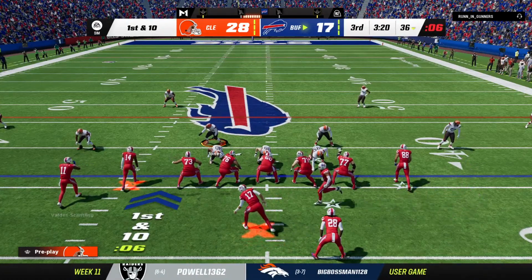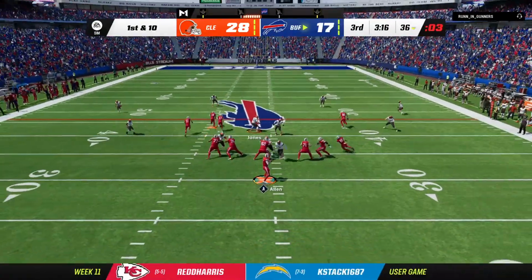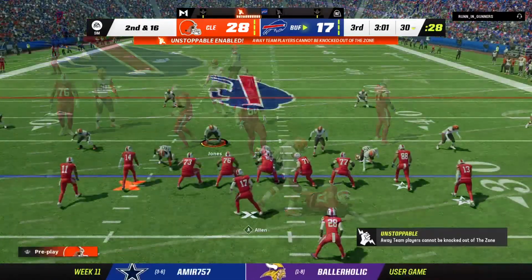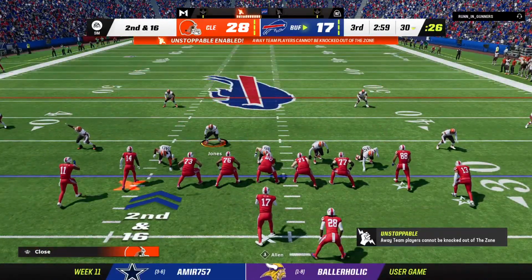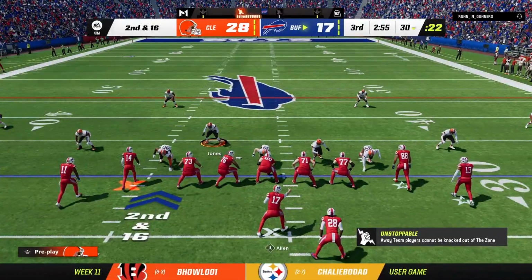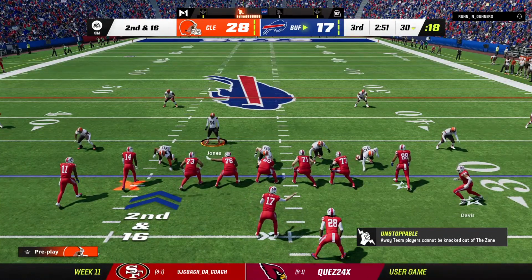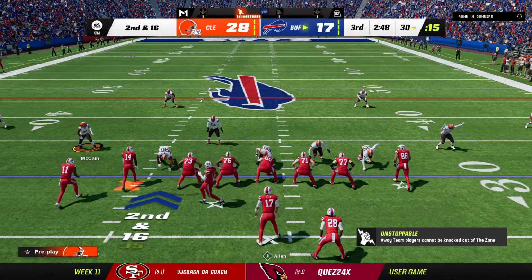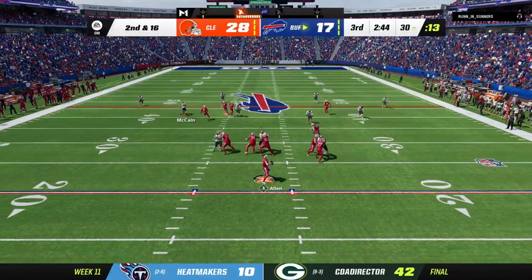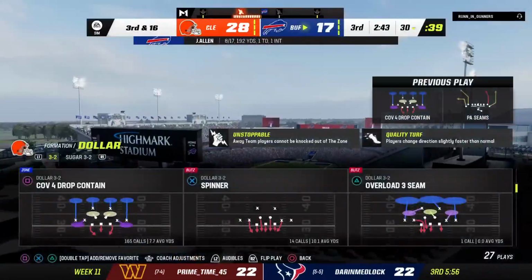They'll bring a receiver in motion left. On 1st down, Allen. And he's taken down. This will be a Brown sack. Protection certainly going to need to be a bit better here on 2nd and 16. Another try after the 1st down sack. Allen. And incomplete on the deep ball.